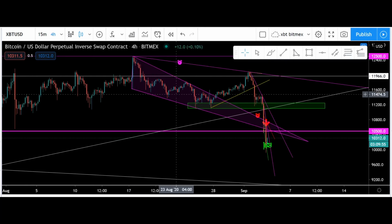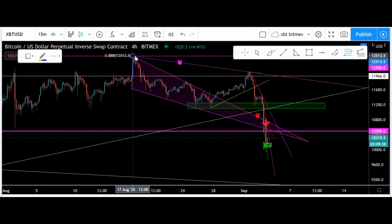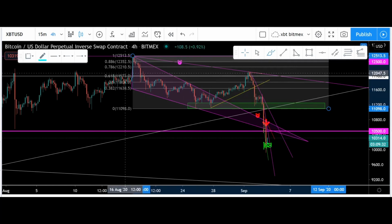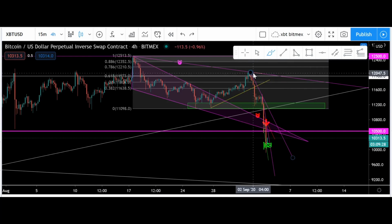I have this purple falling wedge, as well as in this green box we had this double bottom, and if I pulled up the RSI, I did in the last video, there was a bullish divergence there, kind of furthering my point that we were going to move to the upside a little bit. And I had also pointed out that there was the potential here that we were going to get rejected at the 0.618 fib line.